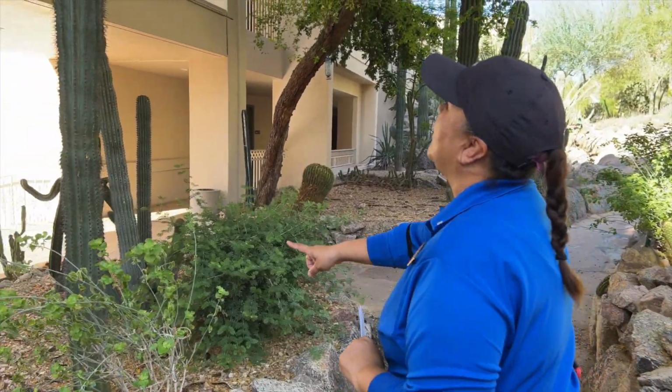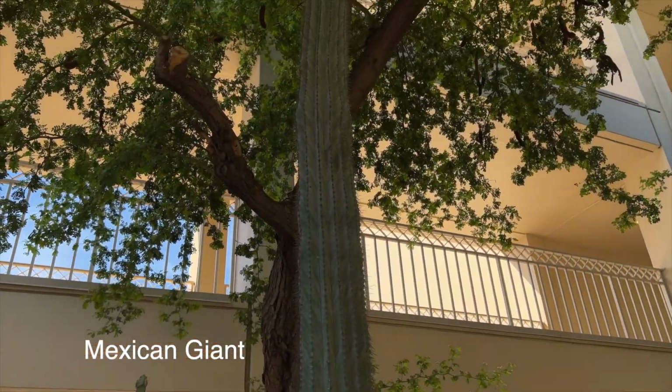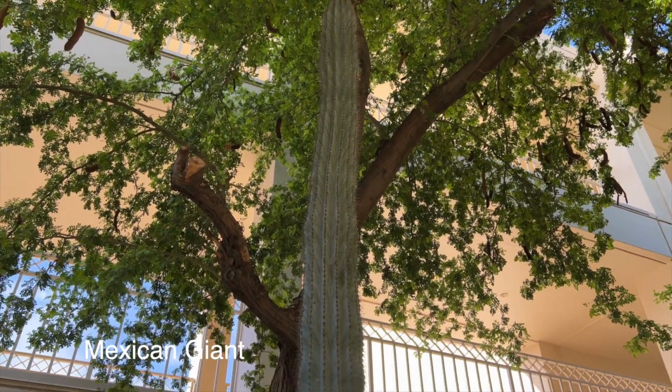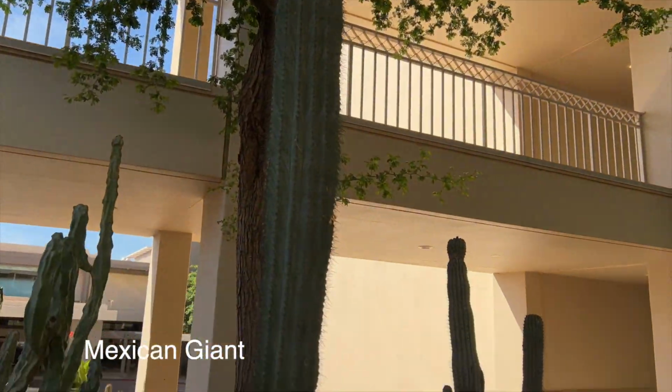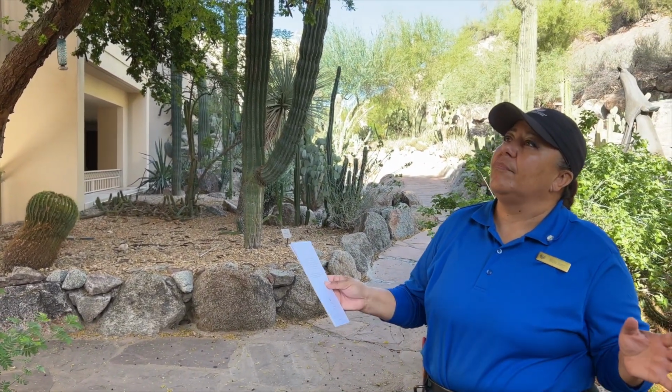Here we have a Mexican giant. They are, similar to the saguaro, not the same, but there's a couple of them here, and you can see they grow very, very tall. I think it just depends on their water intake as they grow. It's a type of cactus, very similar to the saguaro, but it's a different species.